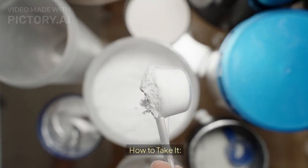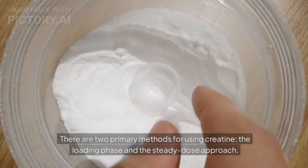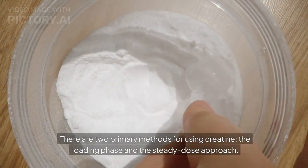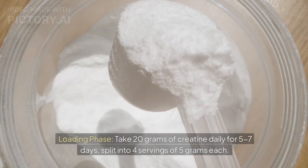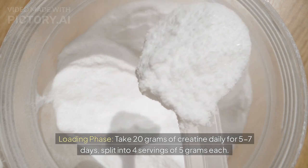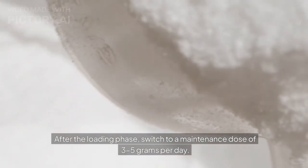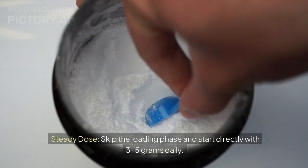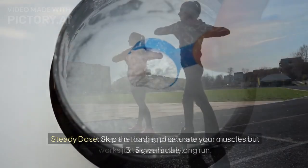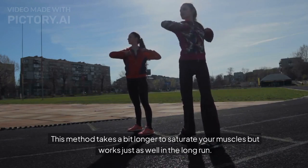How to take it? There are 2 primary methods for using creatine: the loading phase and the steady dose approach. Loading phase. Take 20 grams of creatine daily for 5-7 days, split into 4 servings of 5 grams each. After the loading phase, switch to a maintenance dose of 3-5 grams per day. Steady dose. Skip the loading phase and start directly with 3-5 grams daily. This method takes a bit longer to saturate your muscles but works just as well in the long run.